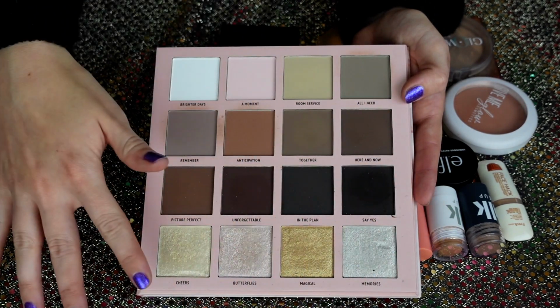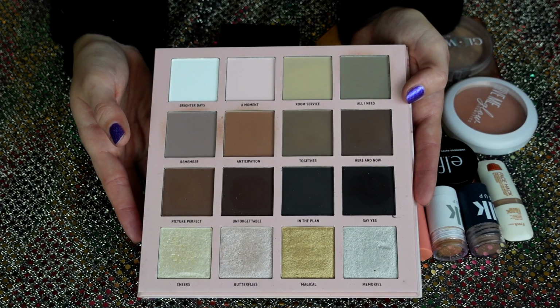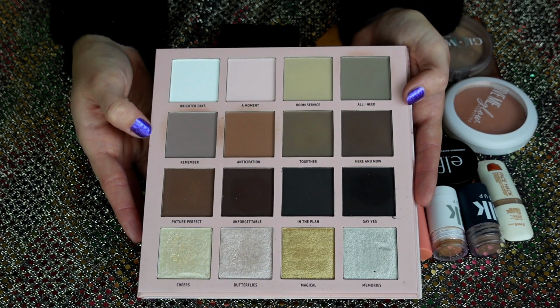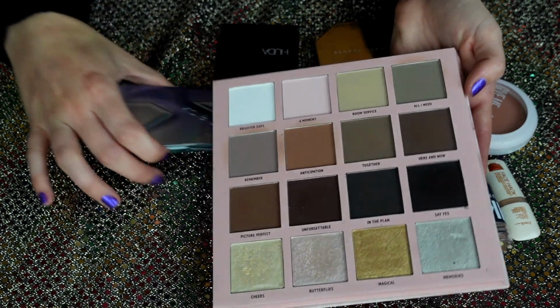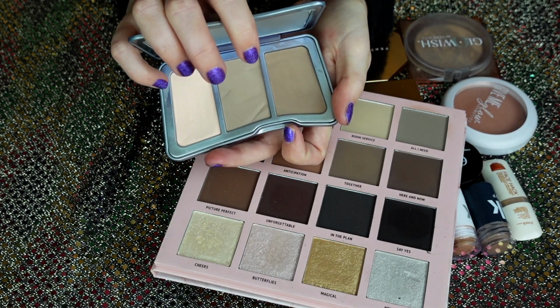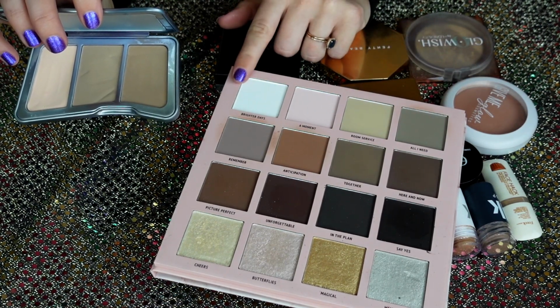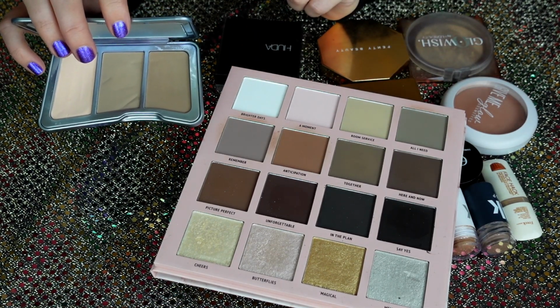As far as highlight goes, I can use all of these except for this one. I do like that it is versatile, but the question is, do I need it? For myself, if I'm being practical, I can get more use out of the Kaleidos one. I can use literally all of these shades, which are basically the shades that I can use in this without counting the white, but I really don't use a white under my eyes that often anyways.